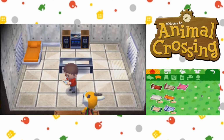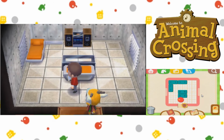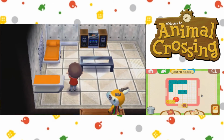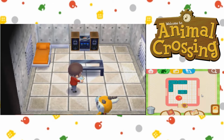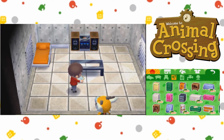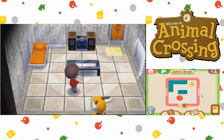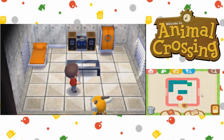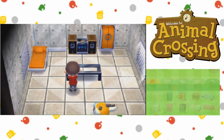Let's see here. Astro. Okay, I know what we're going for here. We're going for an Astro type. We're going for the Astro set. Now, we don't need more than one table in here, though. That would be a bit counterproductive, if I do say so myself. Anything else? Ooh, yeah. So, we're going for the Astro set for you. So, that is stylish, in my opinion. Back one more.